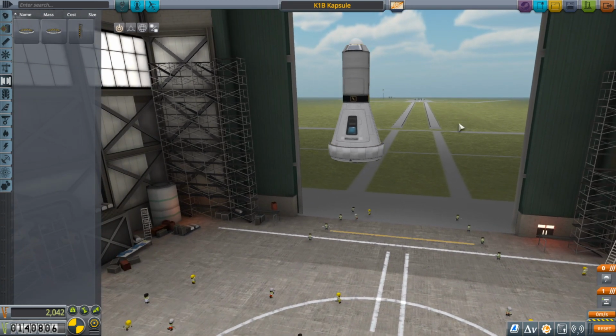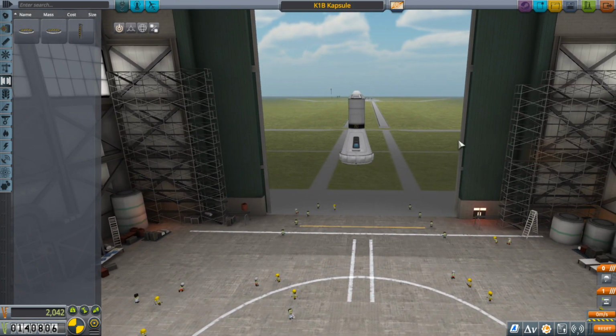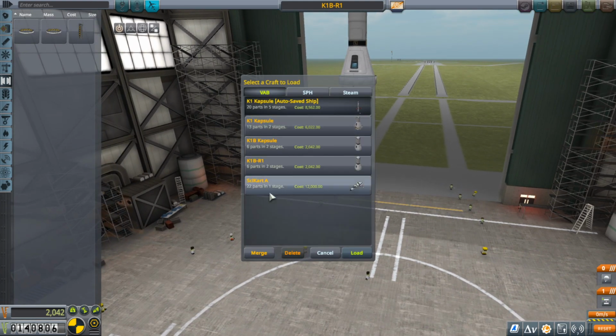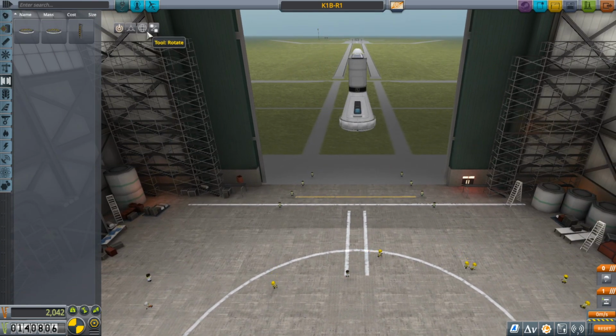So there's our K1B capsule. Beautiful. So I think we're going to be building our first actual rocket underneath the K1B capsule, and we'll call it R1, Rocket 1. So now we're going to have two little saves here. That way we can bring the K1B R1 up very quickly, at least for grabbing the R1 and putting it into the sub-assemblies. Eventually I'll delete that once I do have it in there.